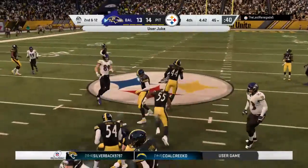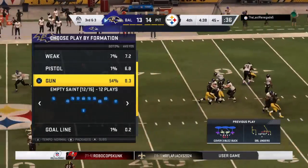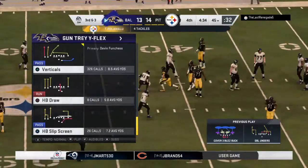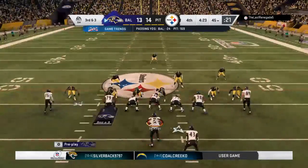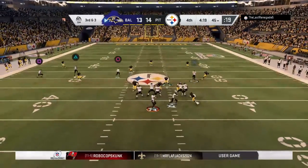They complete it to Hill. And that'll be good for 8 yards to the 45. I know most of the time when the ball's in the air, you're thinking wide receiver, tight end, but running backs, they can be a big part of any passing offense nowadays. The Ravens on 3rd down. They've converted just 2 for 6 thus far. This time it's 3rd and 3.